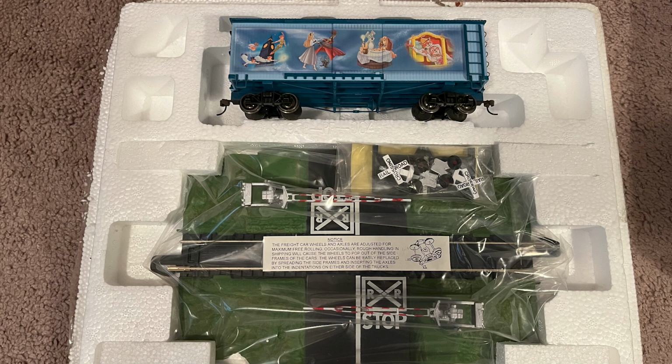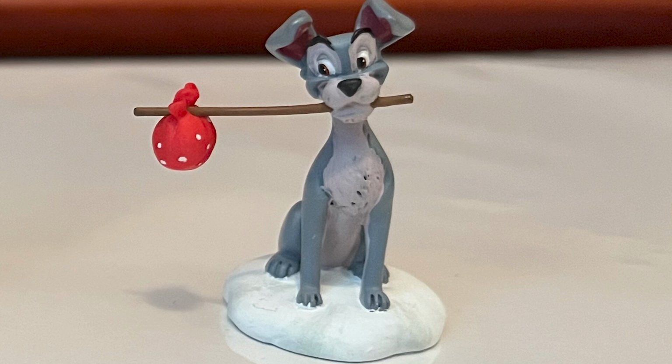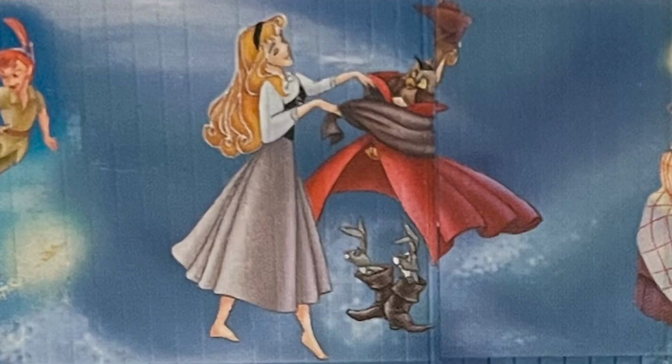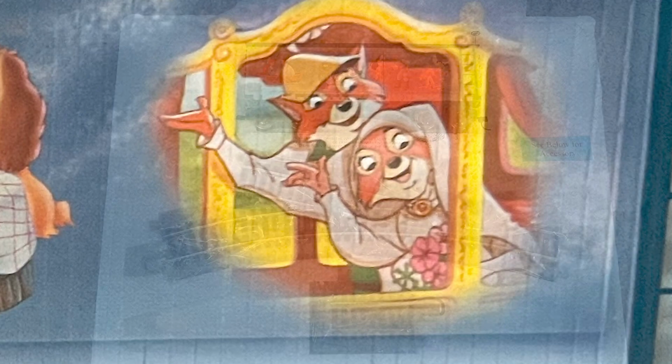Issue number 10 is the Tramp boxcar. Included in this issue is a railroad crossing and a tramp figurine. I bought this one second-hand, and the figurine was included. The artwork featured on this car is Peter Pan, Sleeping Beauty, Lady and the Tramp, and Robin Hood.